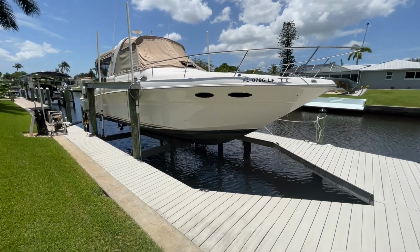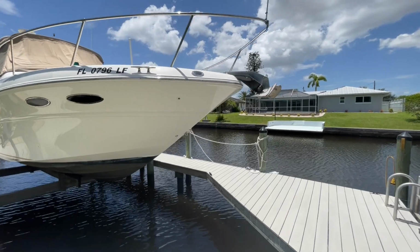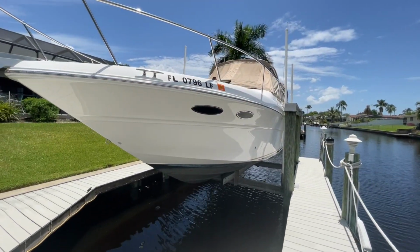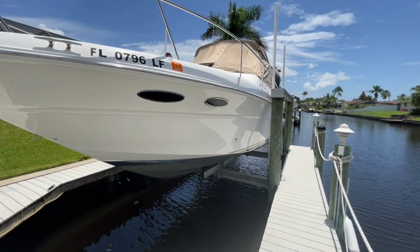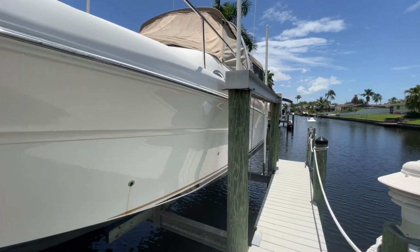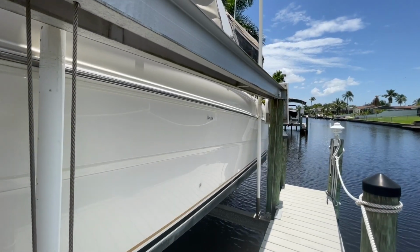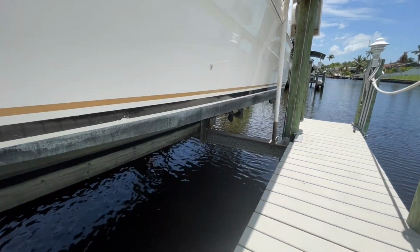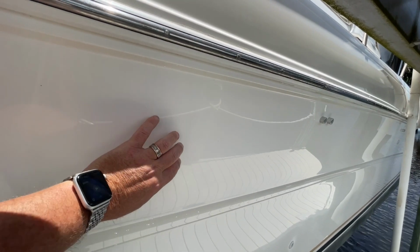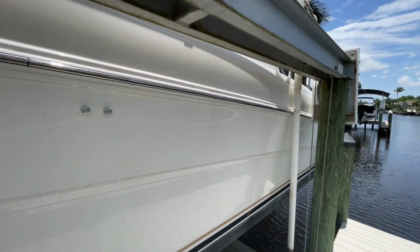But what makes this boat interesting is the owners are actually U.S. Coast Guard auxiliary members, and they use this boat in their duties a lot, so it was kept up and maintained like crazy for that service. And so, I mean, she just shines. I don't know if you can see that, but see the water kind of coming off of it, but really, really nice.